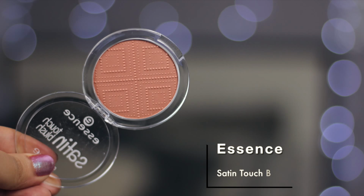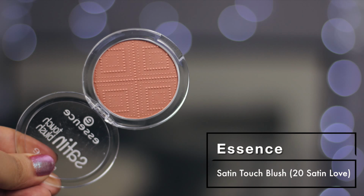After that is blush. I'm not really a huge fan of blush, so sometimes I skip this step, but sometimes when I do want some blush, then I apply blush. I might prefer a blush that has a matte or satin finish, and this one is the Essence Satin Touch Blush. Very affordable and has a really nice formula.